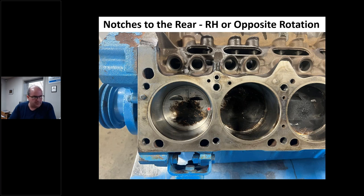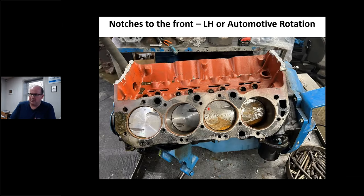There are YouTube videos out there where folks have actually done the bank-to-bank swap to see if there's a horsepower gain. According to them, there wasn't, just because of the piston pin offset, but I just want that out there so you know what I'm talking about. So this is set up for opposite.